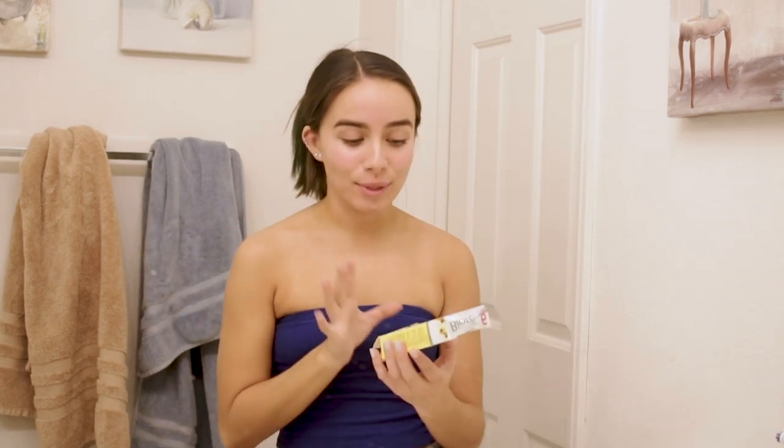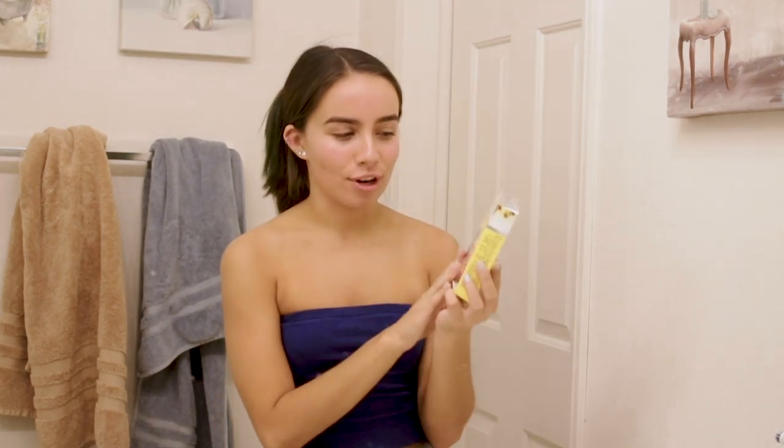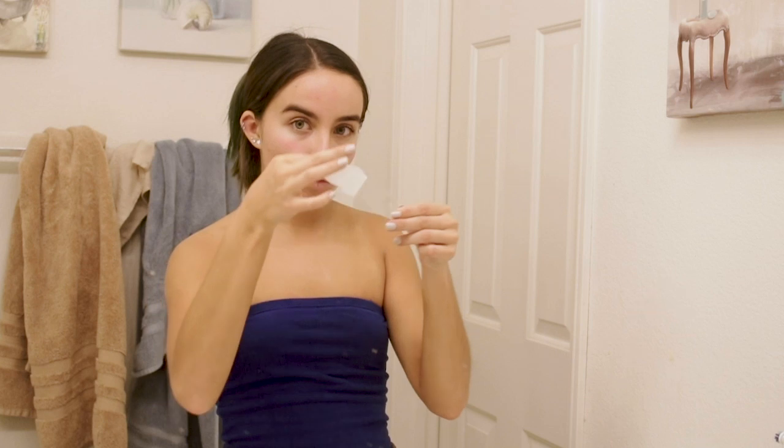Last but not least, we're going to be using their Witch Hazel Pore Strips. This is for ultra deep cleansing for pores. I love their pore strips in general. Bioré has some of the best pore strips I've ever used in my life. There's other ones that are way cheaper, but this stuff is so much better. It's only like $7. So 10 out of 10 recommend. I like to steam my face before I put these pore strips on because it opens up your pores more and helps you get more of the gunk out.